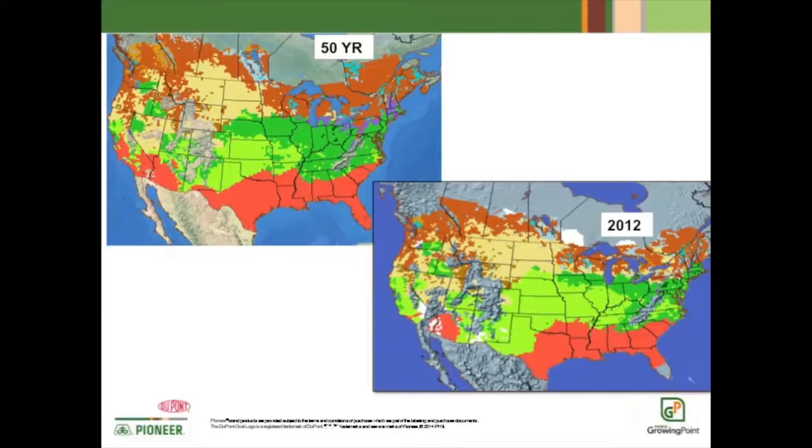Compare that to 2012. Everybody remembers 2012. It was hot, it was dry, and it shows up on this environment map. With the exception of maybe some northern tiers of counties in northern Illinois, most of Illinois was pretty hot, pretty dry.